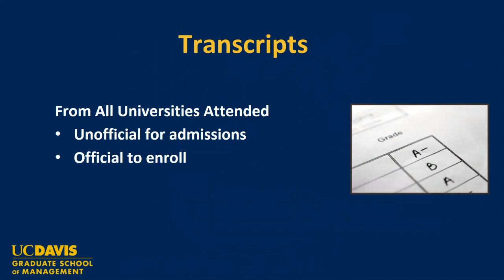So we do need transcripts from all universities that you've attended. So that would include obviously your undergraduate degree, any graduate degrees that you may have pursued, but it also includes summer courses you may have taken, courses you may have taken after your undergraduate studies. It would also include coursework that transferred to your undergraduate degree that were counted on your transcript. Essentially, if you went to school there, we want to see a transcript for you.